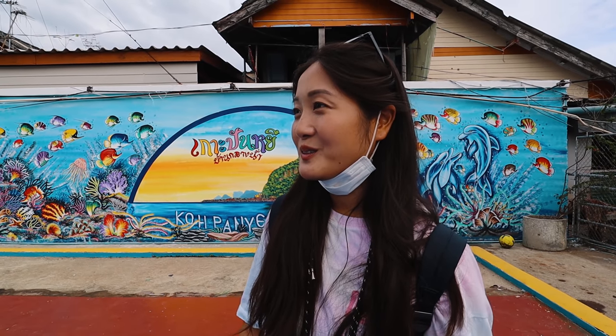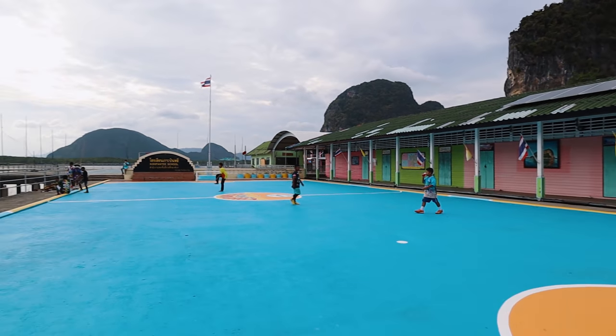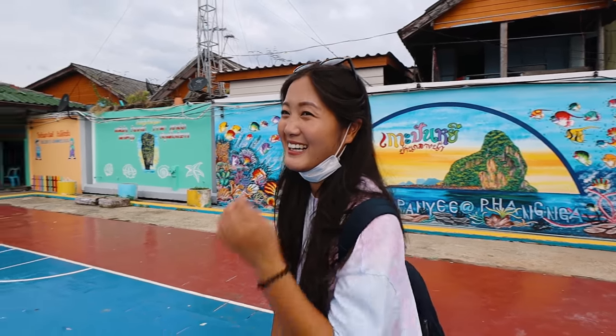Look at how colorful the school is. It's pink, green, and then the court is blue and yellow and orange. I don't know. I don't like the kids here. Why? They bully me. They kick the ball at me. I saw that.